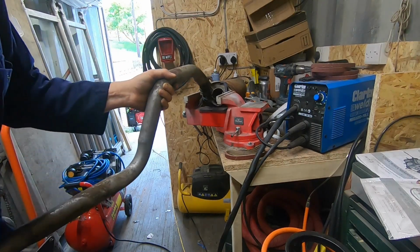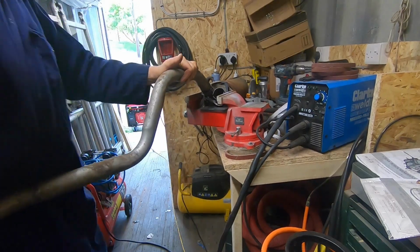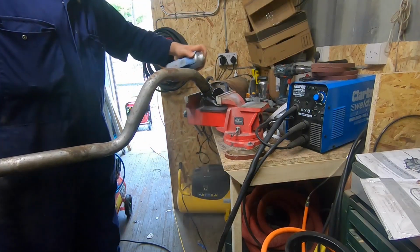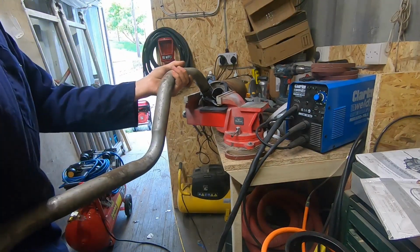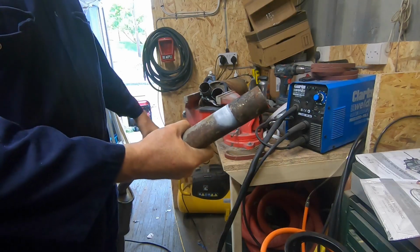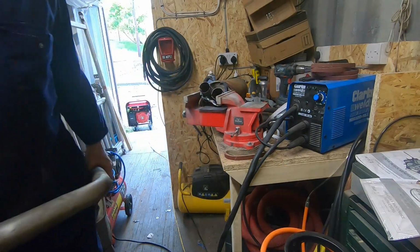It looked rather good, actually. So let's get that right in there. And that's where it will sit, roughly at that angle. So again, quick witness mark. Yep, so that's how much we got going into that joint, and before it was about that much. I'm happy with that.